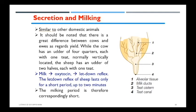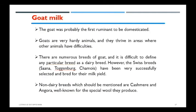It usually lasts up to 2 minutes. It's very short as compared to the cow, and therefore the milking period is smaller. The milking interval, you can say the window for obtaining the milk, is smaller as compared to the cows here in the sheep. So I hope that explains how it is carried out a bit in sheep milk, just summarizing it so that we can conclude this lecture 3 in this video.